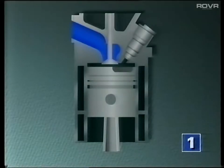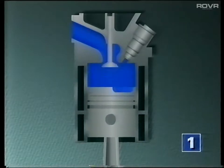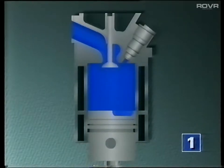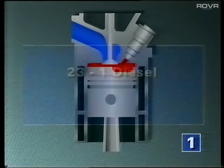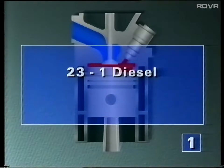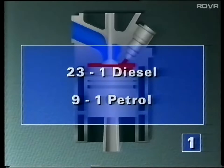In the diesel engine, only air flows into the cylinders. The air is compressed into a much smaller space than that of the petrol engine. A compression ratio of 23:1 is quite common for a diesel engine, in comparison with, say, 9:1 for a petrol engine.